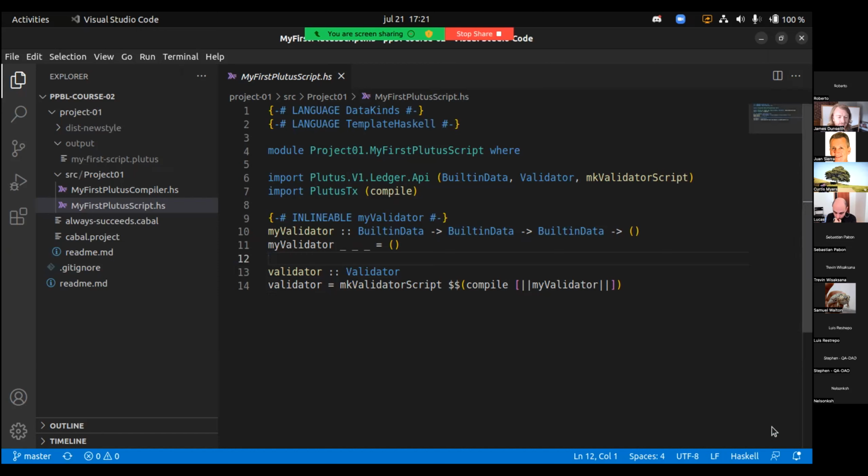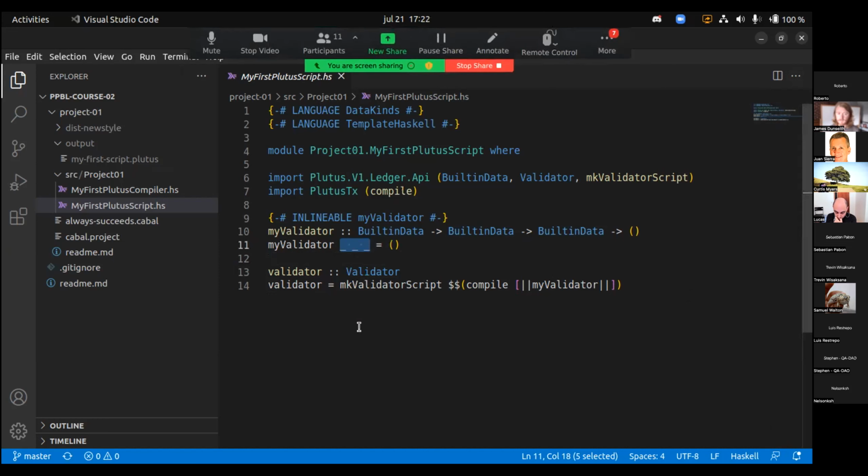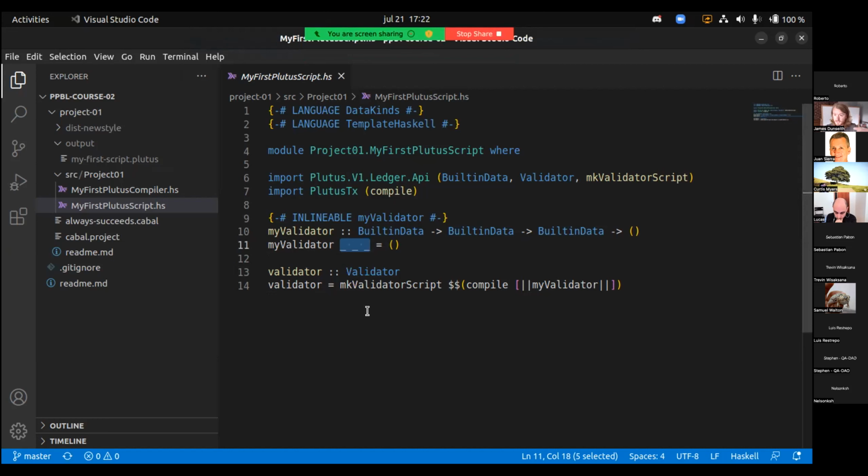But you see on line 11, the three underscores. What that basically says is no matter what is passed to this validator, just return success. Just say we're successful, okay? And so in the rest of this course, we will replace those underscores with actual constraints that might pass or might fail. And that's what a validator does. It's either going to pass or fail. And that's what contracts can do, right?